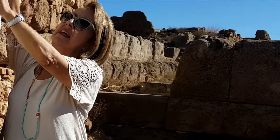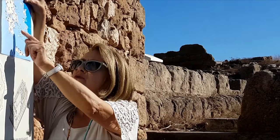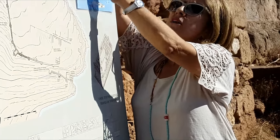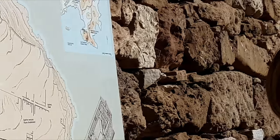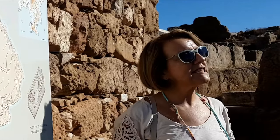And that's why the Athenians built a watchtower here to control the ships which were going to Piraeus. Piraeus is here. So they control all the ships which were going from the east to Athens. And in the 6th century BC, they built the first temple of Poseidon. That first temple was destroyed by the Persians.